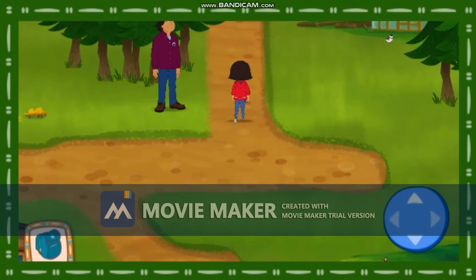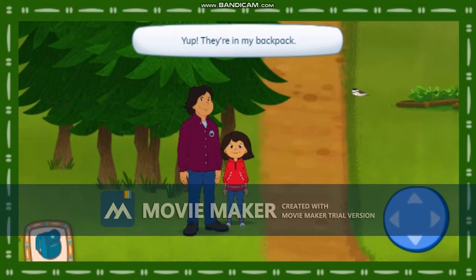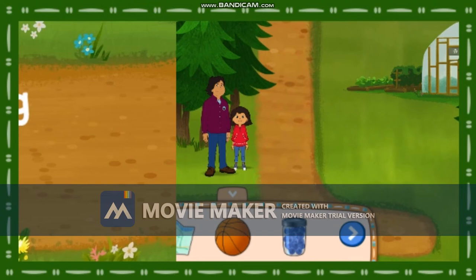Hi, Molly. Hi, Dad. Did you find any blueberries? Yep, they're in my backpack. Let's get them from my backpack. Anabasi! Thanks for the blueberries, Molly. Now I can make blueberry jam.